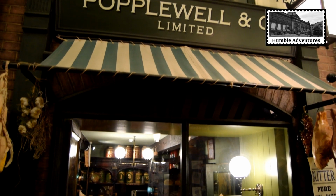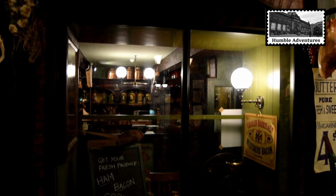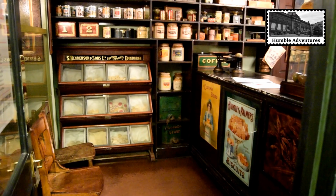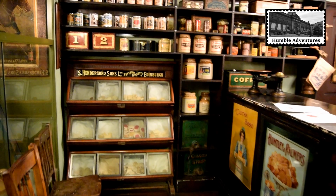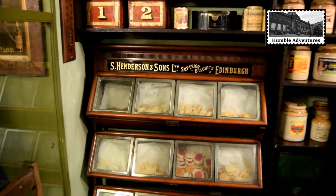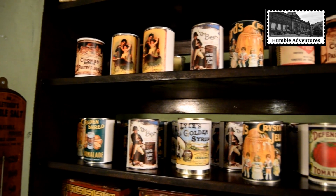Popplewell & Co may look like a modern corner shop or off-licence, but it is in fact the supermarket. Although much smaller than modern supermarkets, most of the same items could be purchased here then as can be purchased in your local supermarket today. No need for shopping trolleys here though, and certainly no waiting for one queue to go down only to have the neighbouring one open up after 15 minutes.